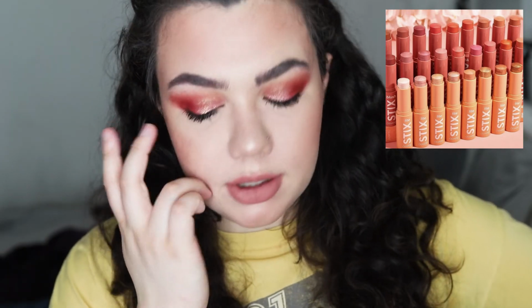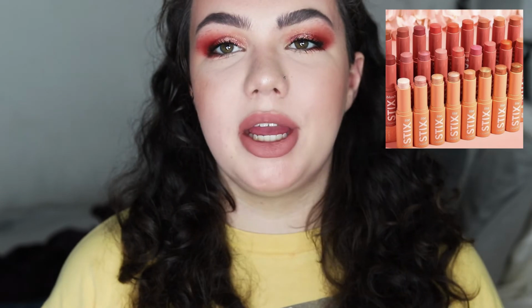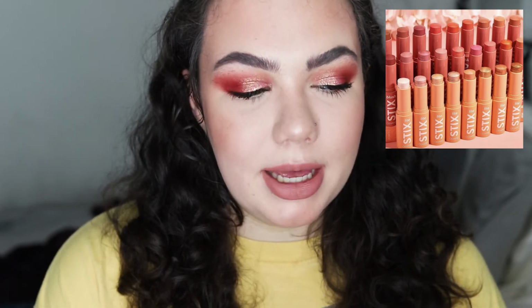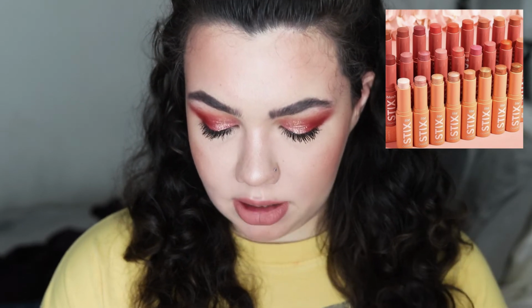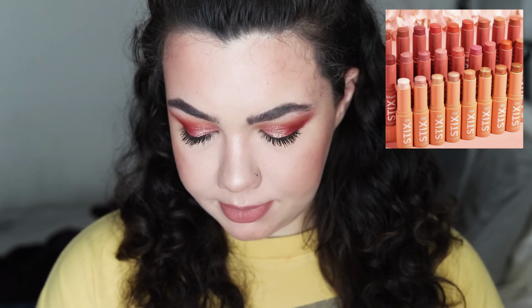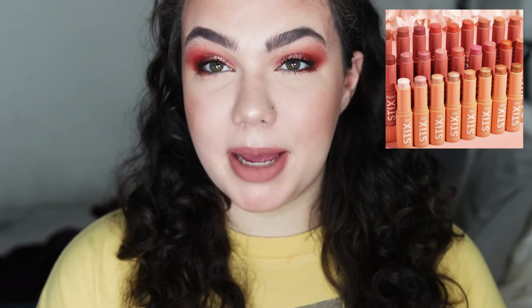I am going to be traveling a little bit over the summer, and it'd be really nice to have a bunch of sticks in my makeup bag that I can just bloop and go. That'll be really, really nice. I feel like they'll be great for summer. And I'm really, really excited to get these in the mail and try them out.